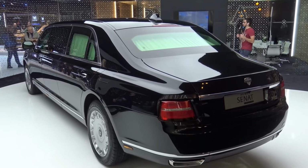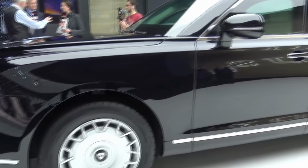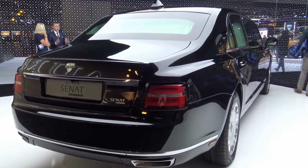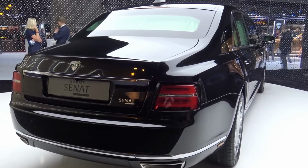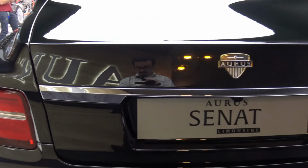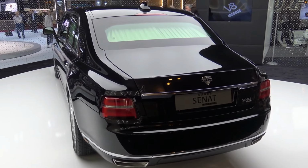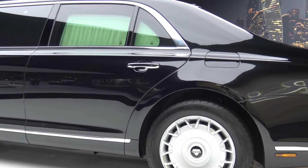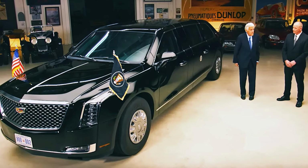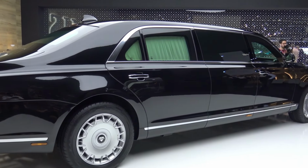In 2019, Putin even had the Senat showcased at the Geneva Motor Show, signaling plans to sell the civilian version internationally. The civilian model, while not bulletproof, starts at around $250,000. Basically, the Louboutin of Russian sedans. So yeah, the Aurus Senat is all about prestige, power, and protection. Stylish, deadly serious, and unapologetically Russian. If the Beast is a tank in a tuxedo, the Senat is a czar's chariot armored for the apocalypse.